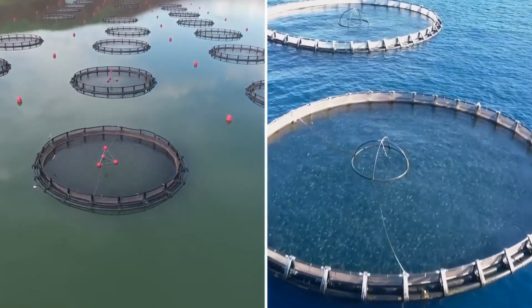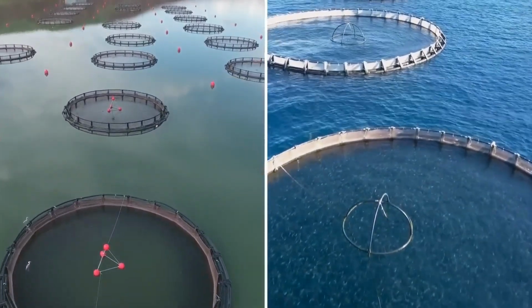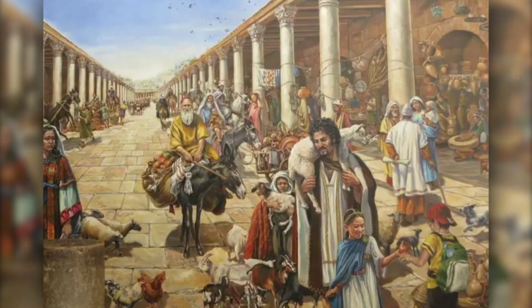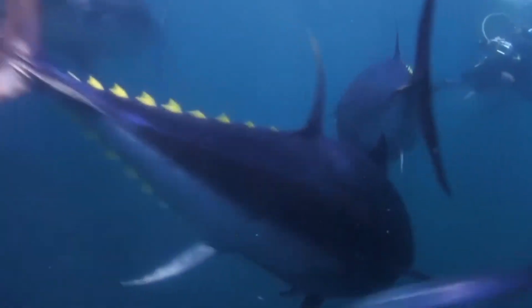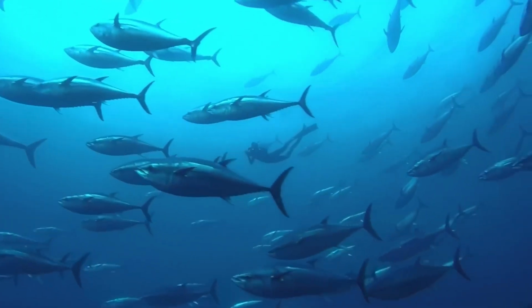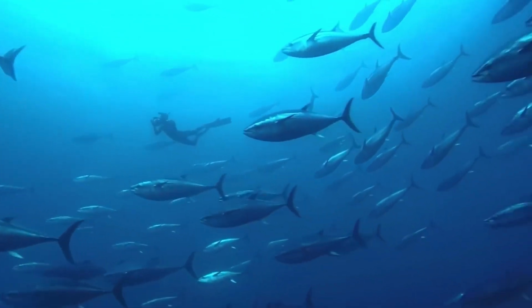Evidence of tuna being harvested for food and trade can be found in the ancient civilizations of the Phoenicians, Greeks, and Romans, highlighting the enduring significance of this remarkable fish species. Longline fishing is one of the most prevalent and effective techniques among the various commercial wild tuna fishing methods today.